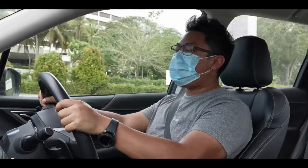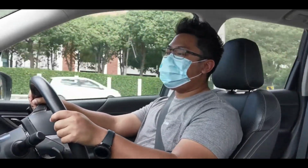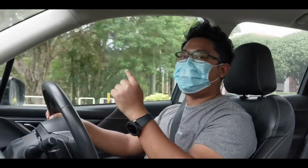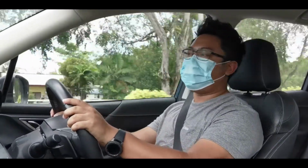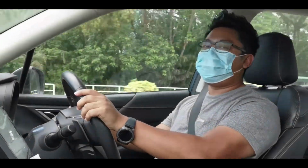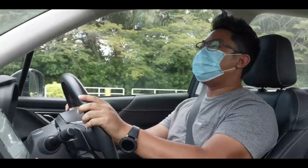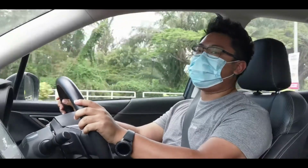Right now I'm cruising at around 70 kilometers an hour, and my RPM is, I'm not kidding you, dead on 1000 RPM. So it's only idling at 1000 RPM and I'm traveling at 70 kilometers an hour. So that results in a very good fuel consumption figure. The fuel consumption figure for this car is, for 1 liter you can travel up to 11 to 13 kilometers. So that is actually quite good, considering that this is a 2-liter engine car.